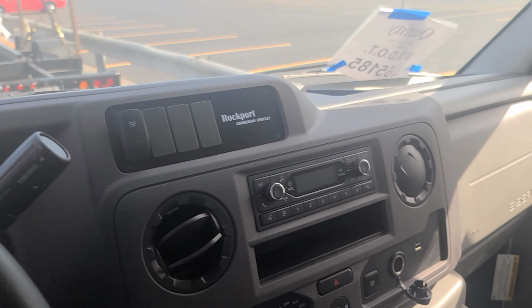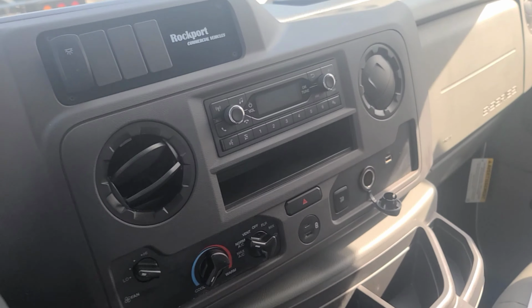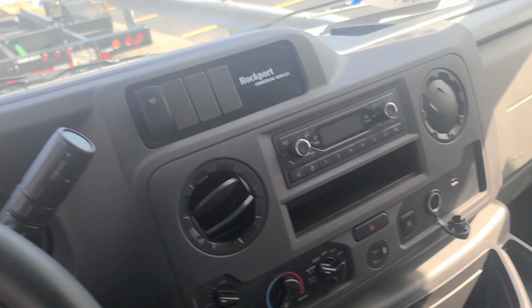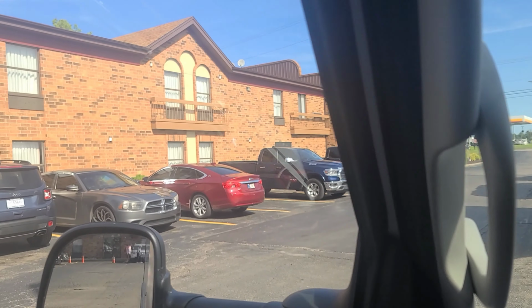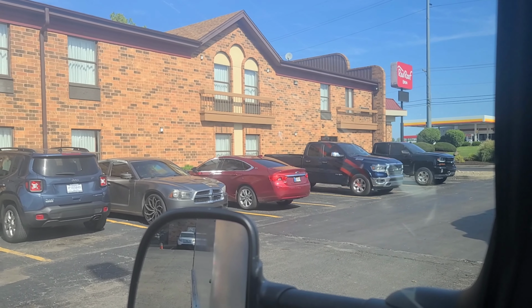Well, I made it to Fort Wayne, Indiana. Another exciting adventure in a box truck. This is what it looks like on the inside. A basic commercial vehicle box truck. The thumbnail will have the outside of a box truck, but you've seen plenty of box trucks before.